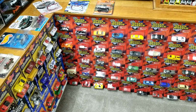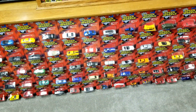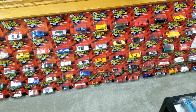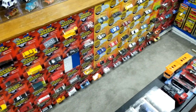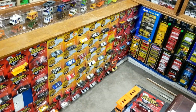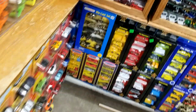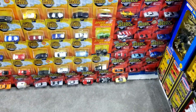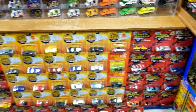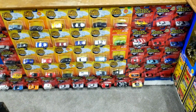Down here on the bottom, this is all Speed Wheels. Bunch of different eras, bunch of different releases, bunch of different series, all the way through here. And then it gets older as we get over to the other side. This is the older release of Speed Wheels. So pretty good. I got some more Speed Wheels, so we'll show those here in a minute.